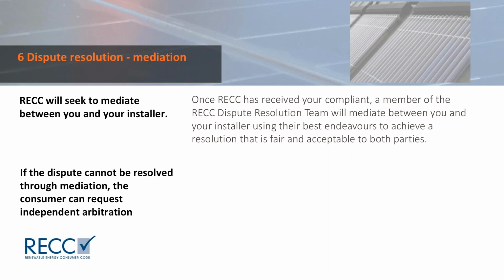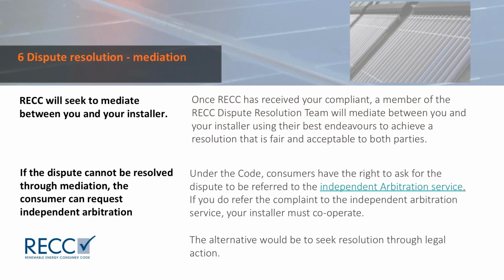If the dispute is still not resolved through mediation, you can request independent arbitration. Under the code, consumers have a right to ask for the dispute to be referred to the independent arbitration service, which is appointed by RECC. If you do refer the complaint to arbitration, the installer must cooperate. An alternative to that would be to seek resolution through legal action, but it would be quicker to achieve resolution through the arbitration service.